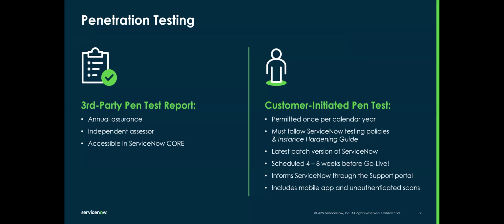So moving on from Vault features. Another important aspect of a comprehensive security strategy is conducting regular independent penetration tests to gain verification that your instance is secure.